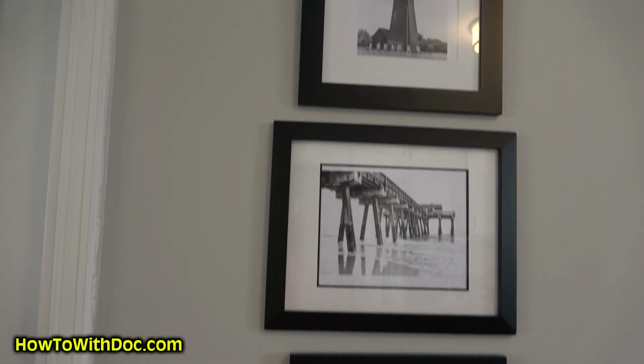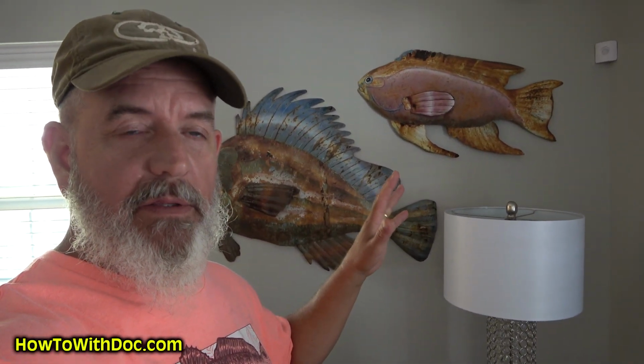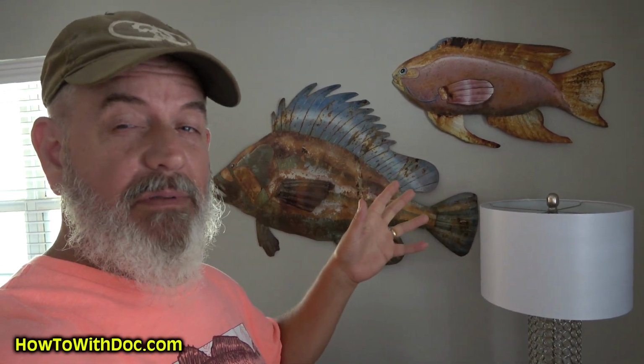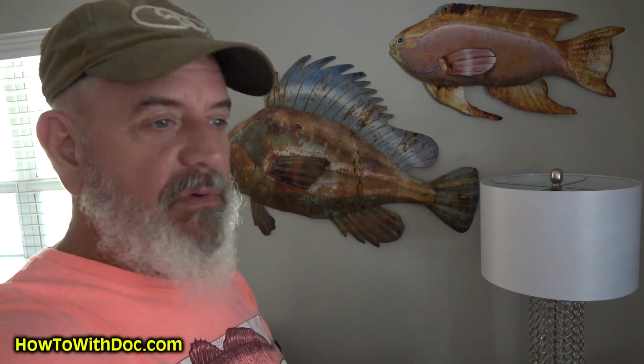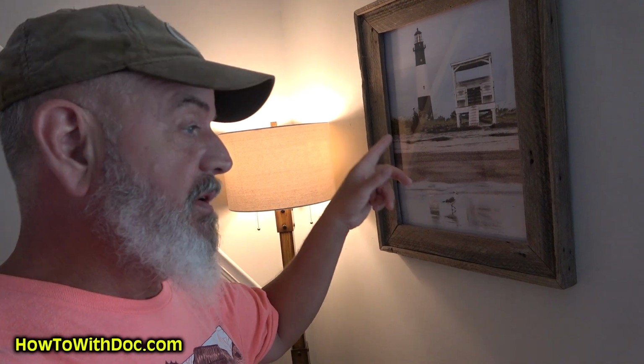Give you another example. All these pictures as well. Those are all just black and whites that I've shot. Kind of a funny story. These fish were hanging on the back fence and they were all rusted, and we actually loved them. And I said, let's bring them inside. So we threw them up on the wall. Just kind of quirky and cool. Again, another photograph that I shot, gosh, years ago, and we had it blown up and used that old frame that was here at the house.